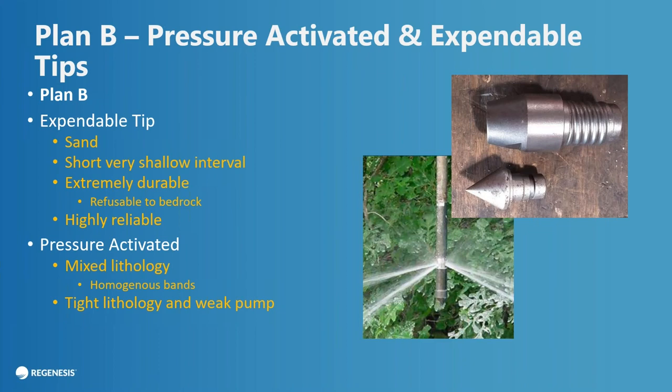The downside of expendable tips is that they inject straight down. For a plan B for top-down applications, I recommend having pressure-activated tips. Pressure-activated tips are similar to the internal screens, only instead of having an internal screen in there, there is a ball and spring mechanism that protects those ports from being clogged up as you're drilling.